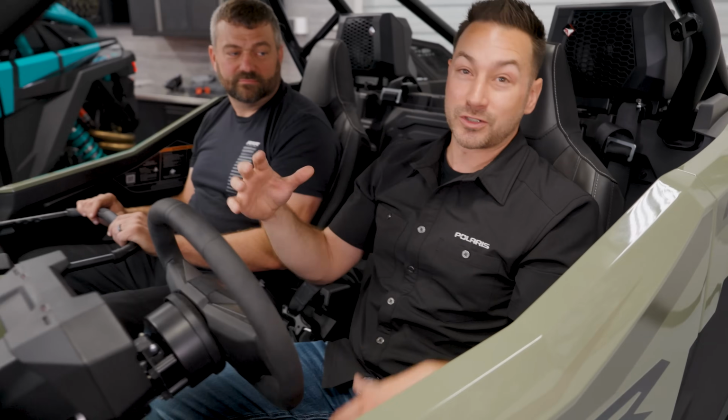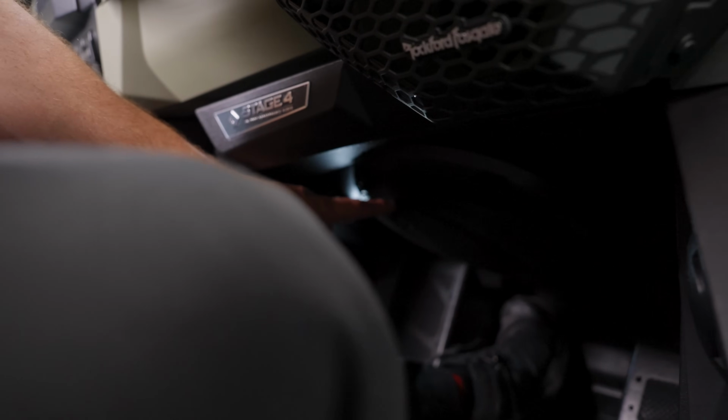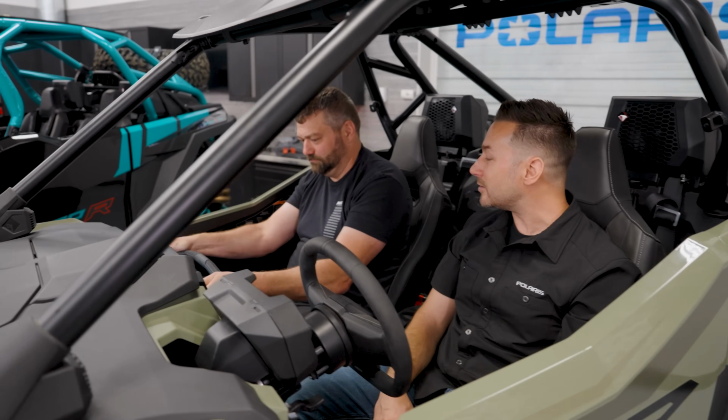But then again, my personal favorite is all Ultimates come with stage 4 audio, meaning it's got a 10-inch subwoofer under the dash. Check it out. It even has a badge that just peeks out under the dash there, so you know you've got the best in audio. Nice.